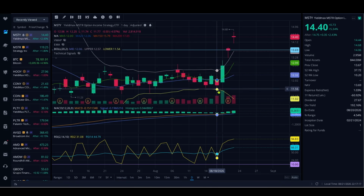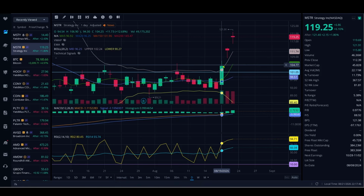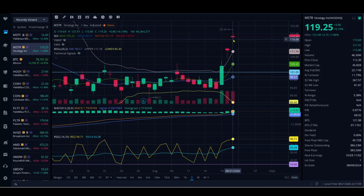Now, to really understand where those resistance and support lines are on MSTY, we have to take a look at MSTR. So here's MSTR, and you can see that chart is very similar, right? We had this resistance line right here at about 101.05 for MSTR, and on the 19th, we actually popped past it. Both Thursday and Friday have moved up way past that 101.05. MSTR is now sitting at 119.